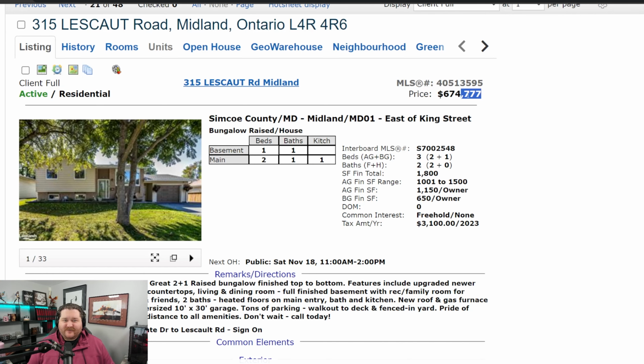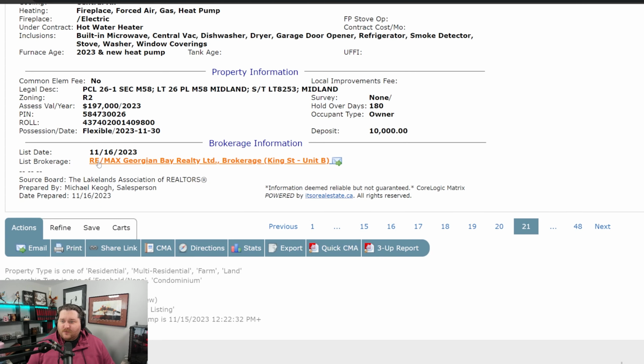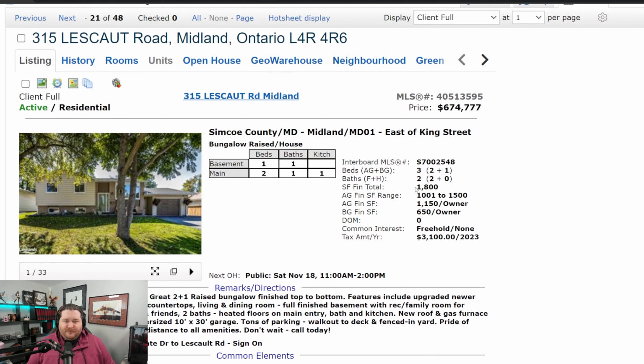So, 315 Lescault, 674,777. 7 is probably their lucky number. We got Remax Georgian Bay Realty Limited Brokerage, King Street, Unit B, roughly 1,800 square feet total. That is up plus down. You're 1,150 above ground with only 650 below. It's a raised bungalow, so they probably only have a partially finished basement, is what that is. $3,100 in taxes. Fine, dandy, awesome compared to Barrie, where you see double that.